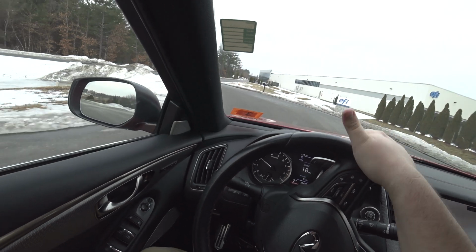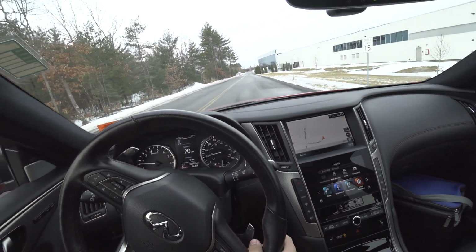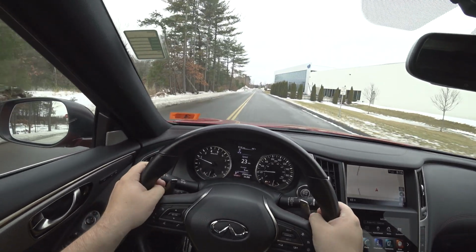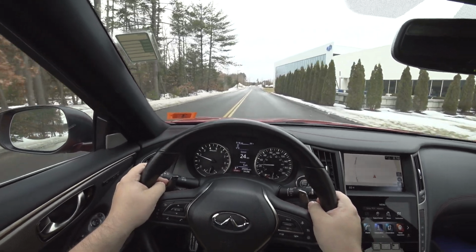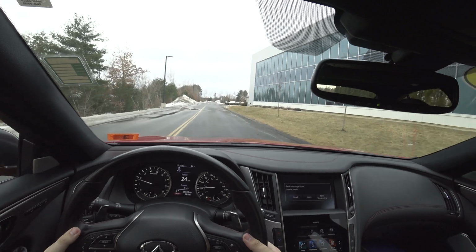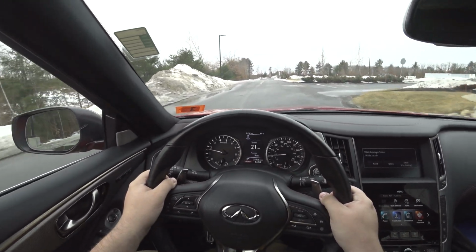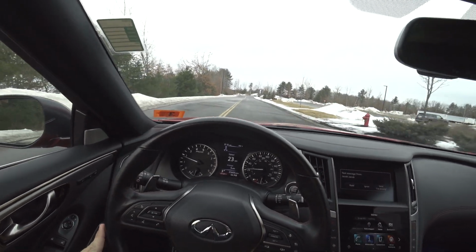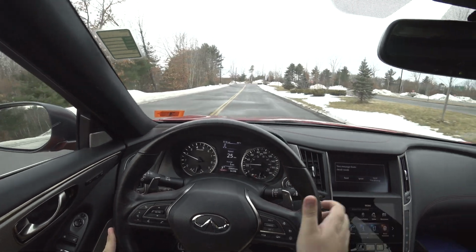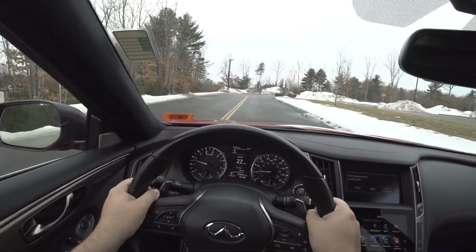So you can tell downshifts are quick. This 7-speed's not bad. So many people complain about it, but honestly, it's fine. I do love these paddles too. Oh, I think these came as part of the sensory pack, but they are good. They are really, really good.